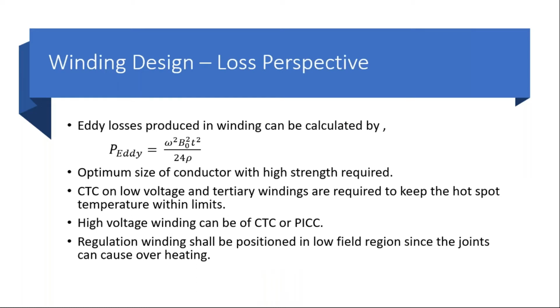From the loss point of view, the eddy loss is directly proportional to the square of the thickness. And you have the leakage flux B0, which is the peak leakage flux density. For a conductor, if we choose a thicker conductor, then because of the square relation, you will see higher eddy losses in the winding. And with that, we need to select a smaller conductor size.